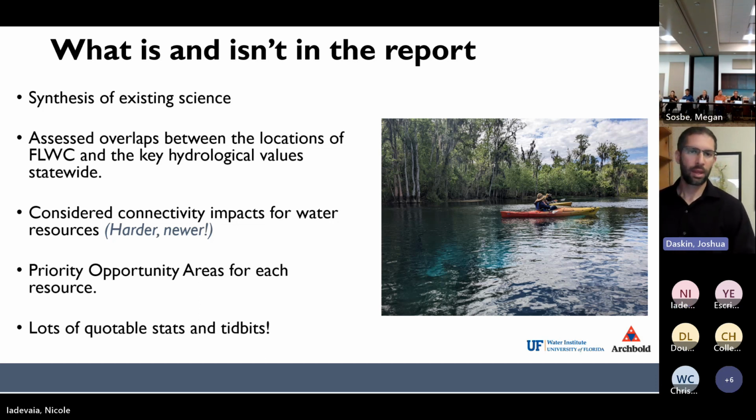So they were very geographically focused, ended up using a lot of GIS, geographic information systems, and mapping to tell us where in the corridor those opportunity areas, the places that are targeted for conservation, or the conserved areas, those that are already protected, where do they overlap with the locations of known water resources? And I'll give you the list of those resources in a minute.